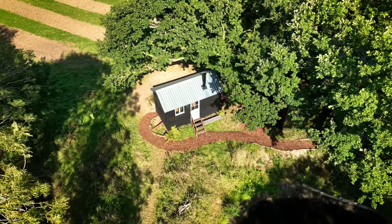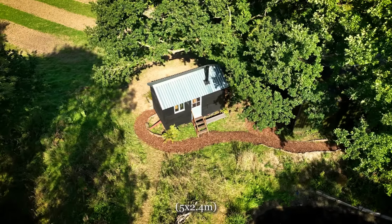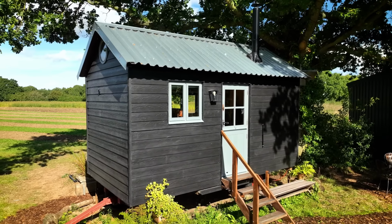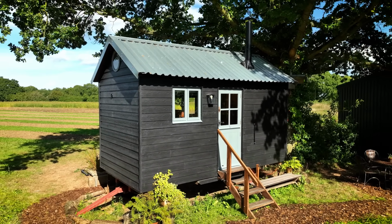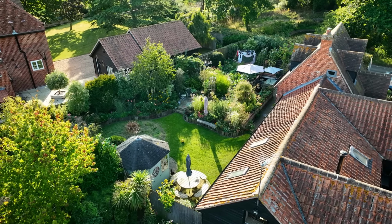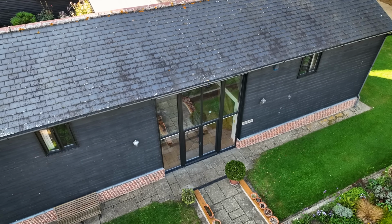And what size is the tiny house? So the tiny house is 16 feet long by 8 feet wide. Great size. And can you tell me about the design? So I wanted to build this to look like the farm buildings that are on the farm, to match in with everything else. Our main house where my parents live has black weatherboard on it, and there's the barn at the side and the barn at the back as well.